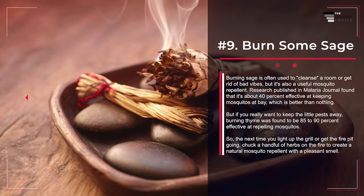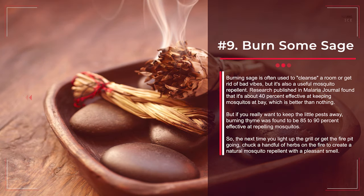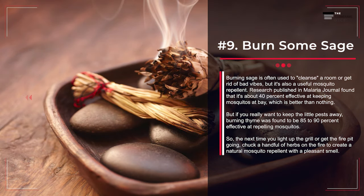Number 9. Burn some sage. Burning sage is often used to cleanse a room or get rid of bad vibes, but it's also a useful mosquito repellent. Research published in Malaria Journal found that it's about 40% effective at keeping mosquitoes at bay, which is better than nothing. But if you really want to keep the little pests away, burning thyme was found to be 85 to 90% effective at repelling mosquitoes. So, the next time you light up the grill or get the fire pit going, chuck a handful of herbs on the fire to create a natural mosquito repellent with a pleasant smell.